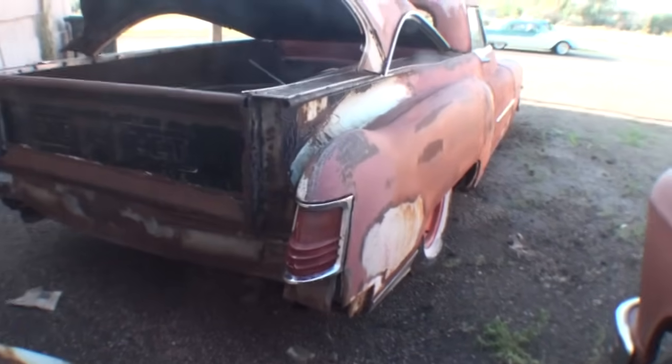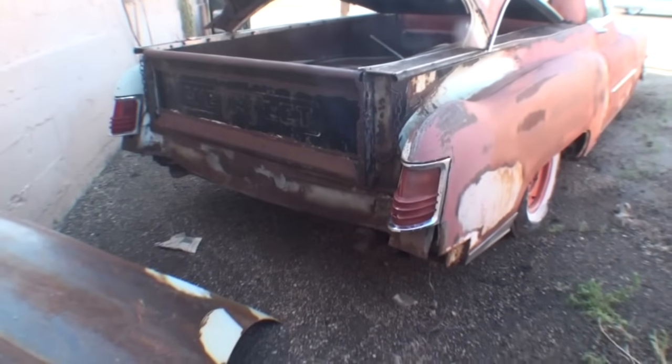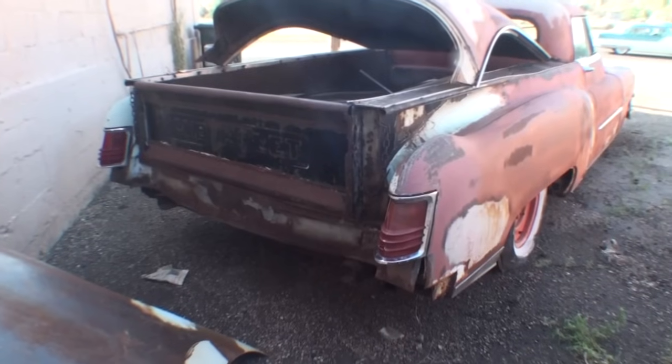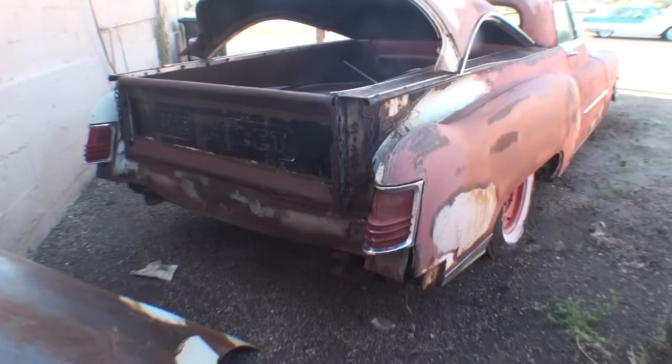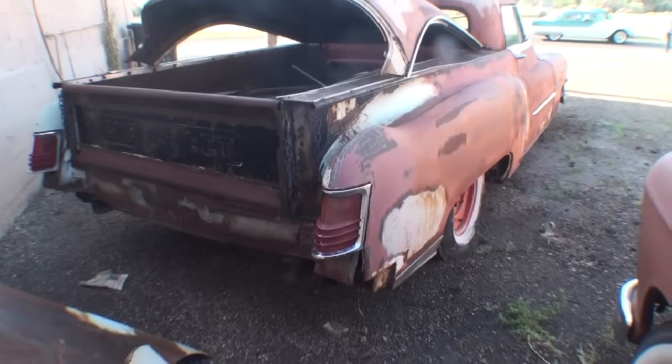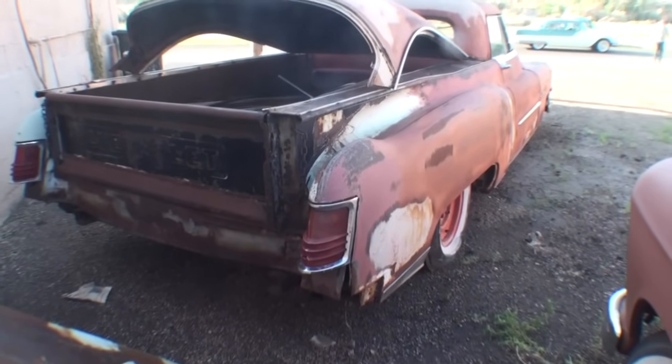Rat rod action going on here. Look how they took the truck bed, they took a Chevy truck bed and molded it into the car itself, and made it into an El Camino pickup truck.